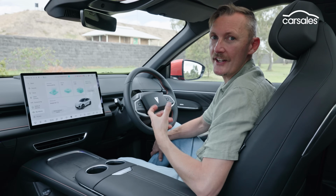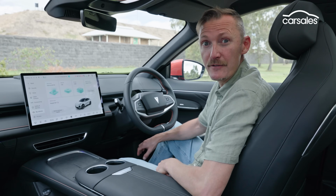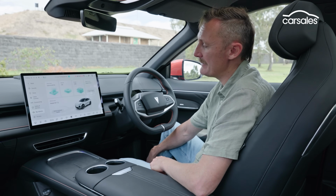I'm a nerd at heart. I used to build computers in my teens. Anyone remember the AMD 486 DX4100? Man, that was sweet.